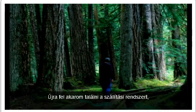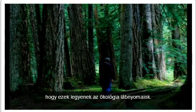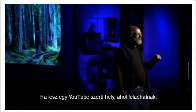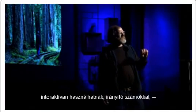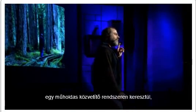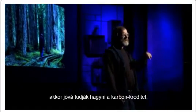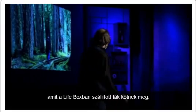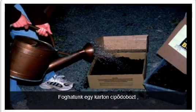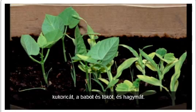I want to reinvent the delivery system and the use of cardboard around the world so they become ecological footprints. If there's a YouTube-like site that you could put up, you can make it interactive, zip code specific, where people could join together, and through satellite imaging systems, through Virtual Earth or Google Earth, you could confirm carbon credits are being sequestered by the trees that are coming through Life Boxes. You could take a cardboard box delivering shoes. You could add water. I developed this for DARPA, for the refugee community: corn, beans, and squash, and onions.